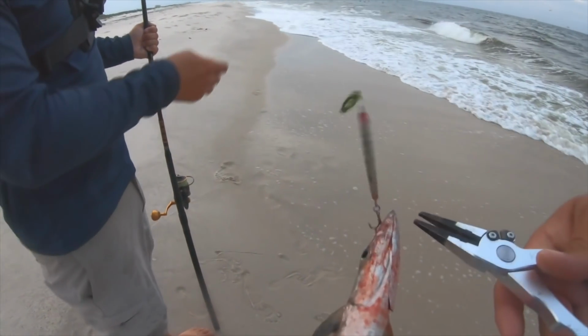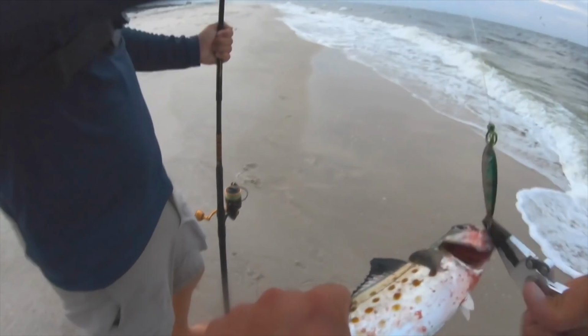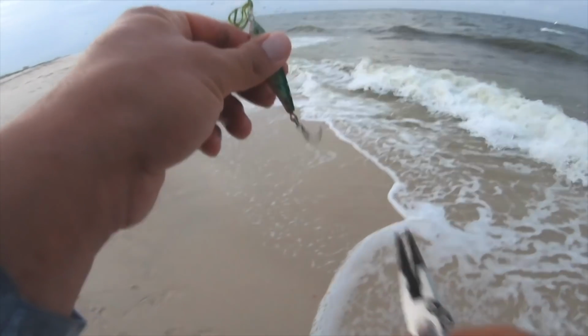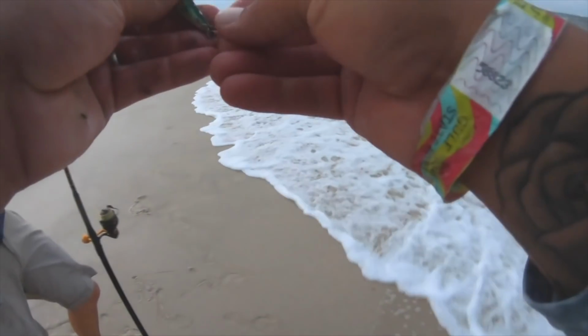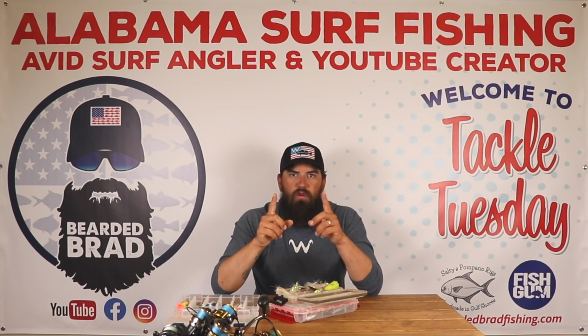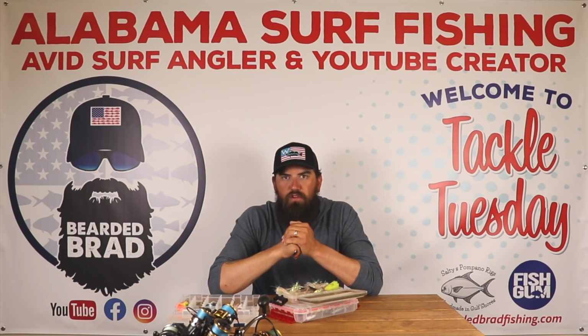What's crazy is, if you're not throwing something like that, as fired up as they are, if you throw too big a spoon, they won't hit it. They are so keyed in on this size bait. You have to imitate that. And so throwing a smaller bait is going to work really great for those Spanish.